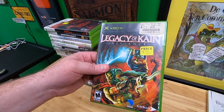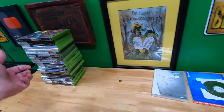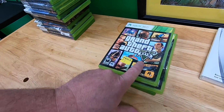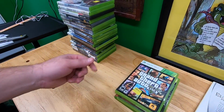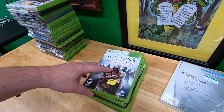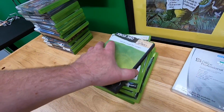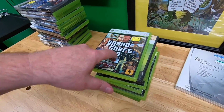We got Legacy of Kain. These are $1 a piece. There's 21 of them here. And we have 9 other items, all right? Legacy of Kain for Xbox. Dead Island Riptide Special Edition. Grand Theft Auto 5. I think that one might be okay. I did look at about, I'd say 8 of the discs, and they were all really clean. So that played a role in me wanting to get these. Assassin's Creed Brotherhood. Dragon Age Origins. This is a Half-Life 2 Orange Box. Disc only, inside that generic case. Grand Theft Auto 4.